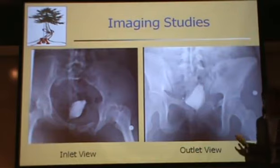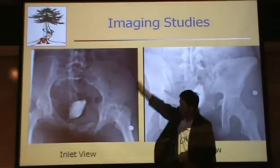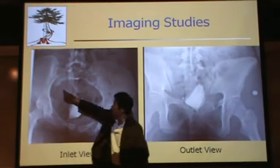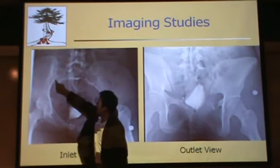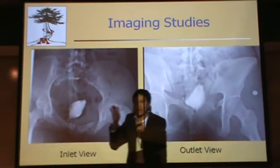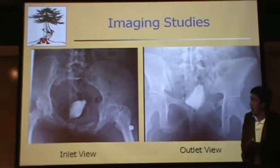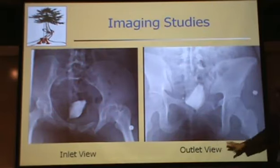The inlet we get is mainly looking at this, which is posterior, and this is anterior. So you can see that the right hemipelvis, the SI joint here looks a little bit normal, but you can see here that it should be right there. So you can see that the right hemipelvis has been dislocated posteriorly, as well as on this outlet view, which shows whether there is any migration of the hemipelvis.